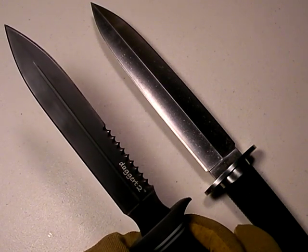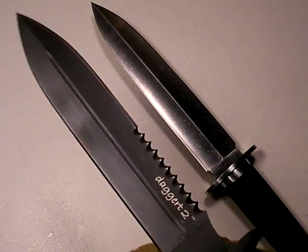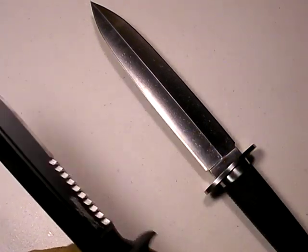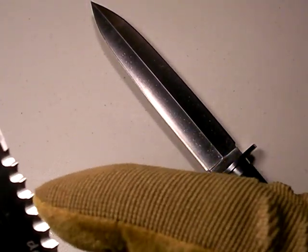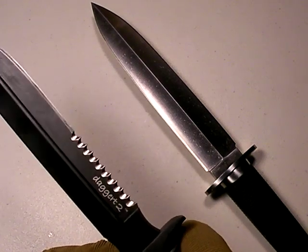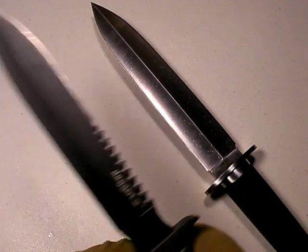It's aesthetic. You can make a case maybe it makes it a little bit stiffer, but being that thick as it is, that really is a pretty thick piece of stock. There's some serrations on the top. I guess you could use them for cutting rope or something. You know what I say?